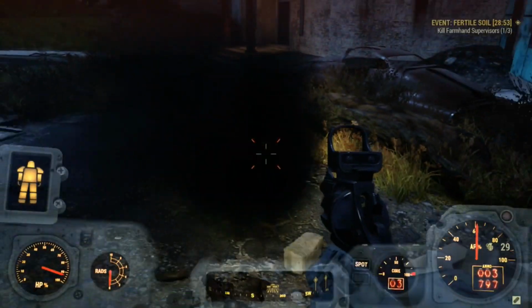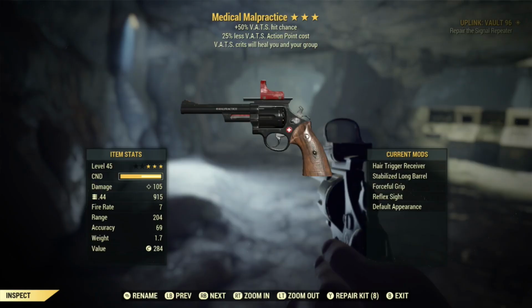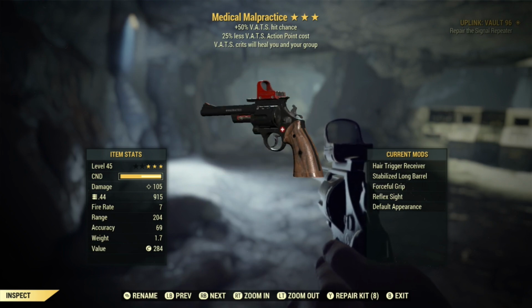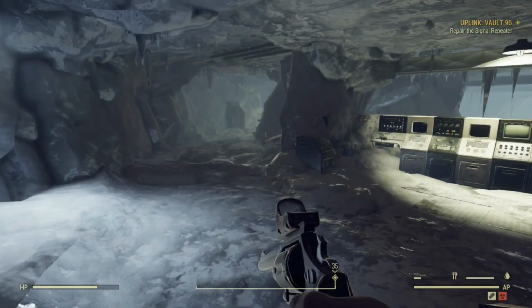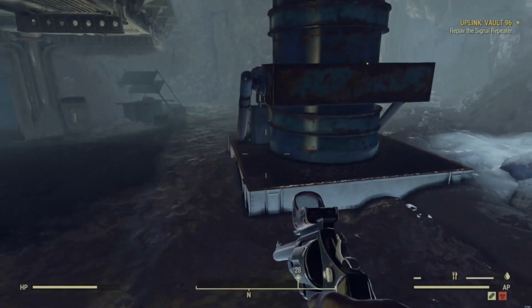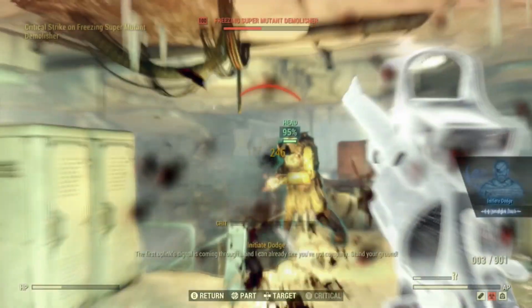Next, we have Medical Malpractice, a unique 44 originally added during the survival mode as a survival reward weapon, but was removed from the game after Bethesda removed the survival mode from Fallout 76. But Medical Malpractice has returned in Daily Ops. It even has its own unique skin now. The gun has the Medic's ability and is much better in VATS. It will heal you and your team every time you get a critical strike.